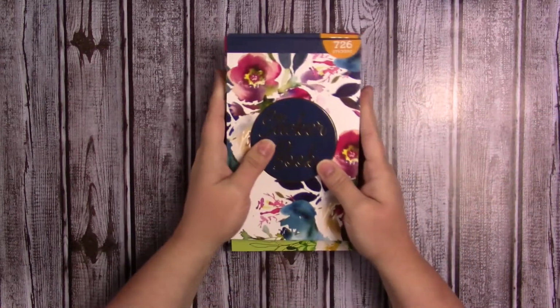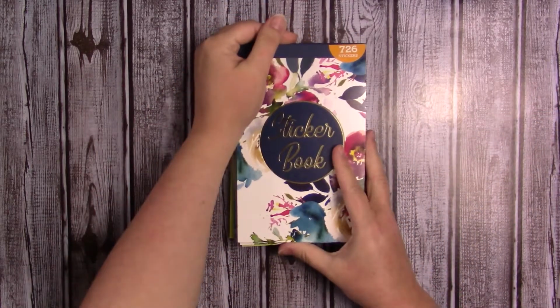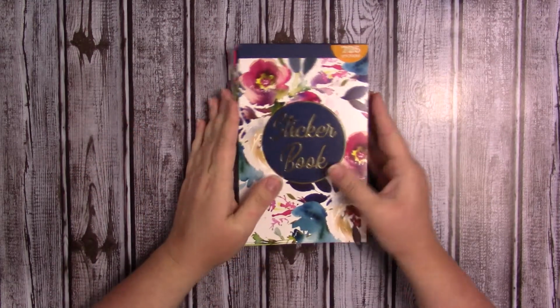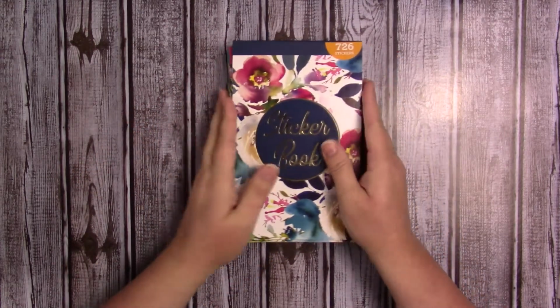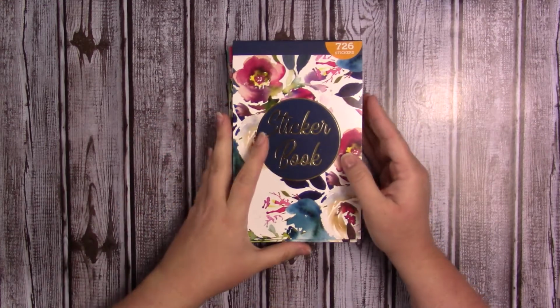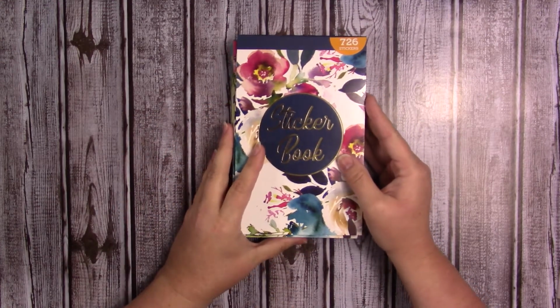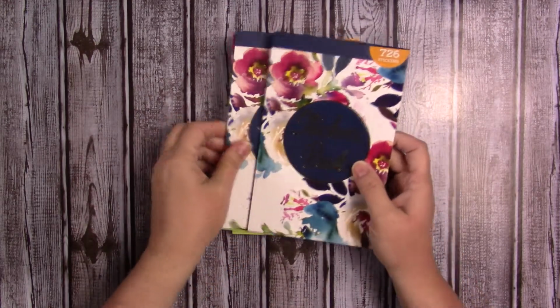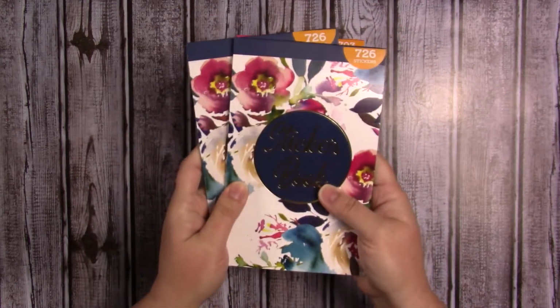So first of all, I'm going to show you the Walmart sticker books, and I did get two of each of certain ones of these because they were only $2.88 each, and then the bigger ones, which I will show you last, were $5.88 or something like that, less than $7. So I got two of this kind. They were $2.88 a piece.